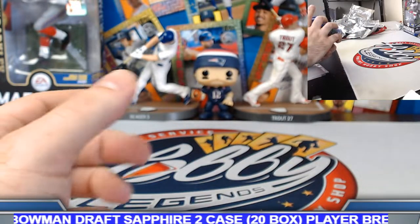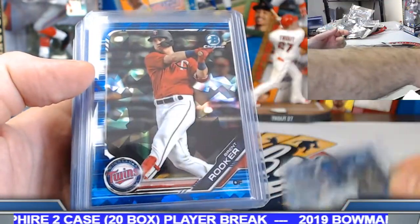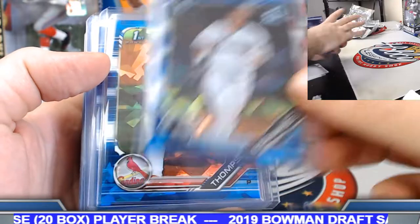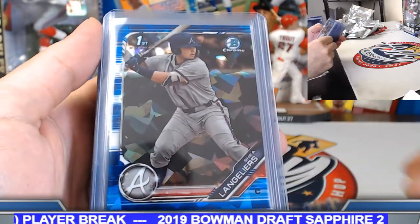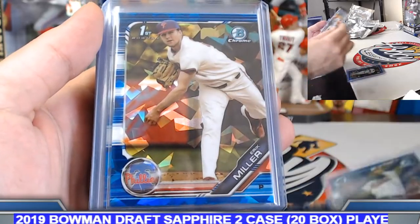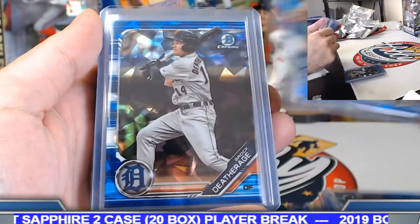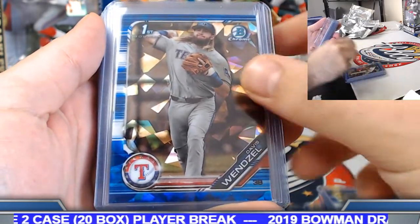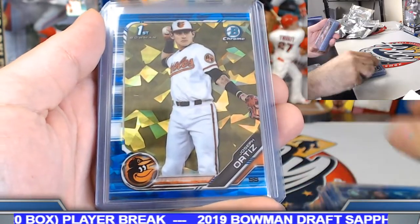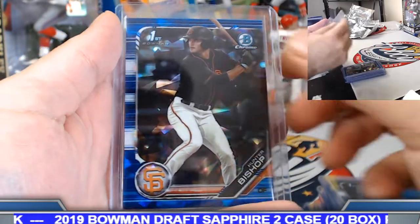And blue sapphires, number 299: Terang, Rooker, Edwards, Zach Thompson, Langeliers, James Beard, Stowers, Eric Miller, Ryan Garcia, Jameson, Will Stewart, Deathridge, Wenzel, Siegler, Ortiz, Ronnie Mauricio, Presser, and Hunter Bishop.